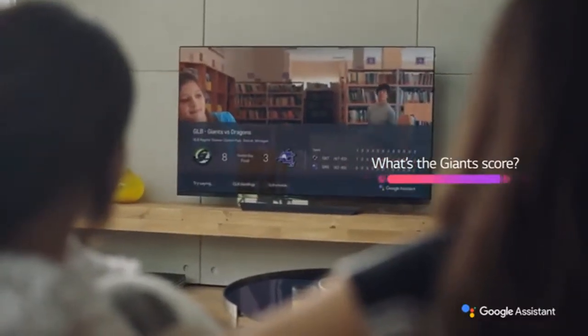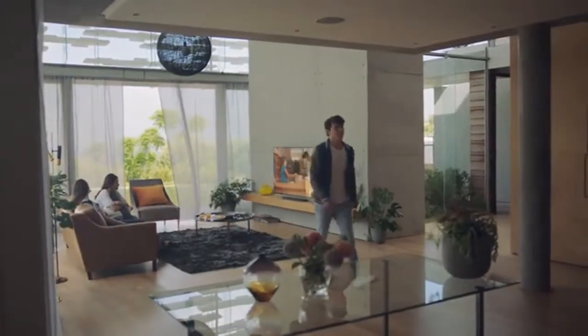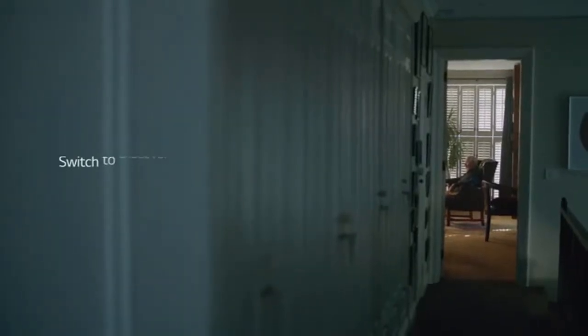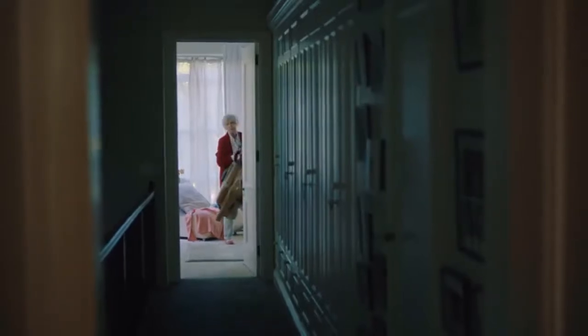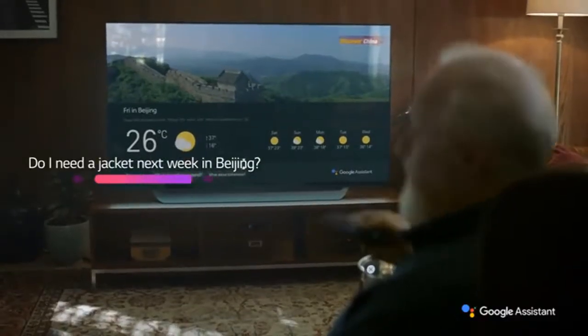Hey, we're watching that. Relax. What's the Giants score? Last Monday, the Giants played the Dragons. See? Switch to Discover China. Should we bring our jackets? Do I need a jacket next week in Beijing? Here's the forecast for Beijing. No jackets required, love.